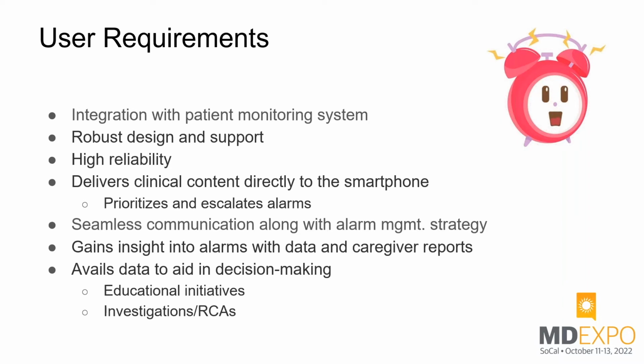Obviously, the delivery of that to the smartphone, as I mentioned. Other than having some type of decentralized or centralized monitoring solution, in this case we also wanted to make sure that it integrates and is validated with the smartphones, which were the iPhone 8s at that time, that these alarms were going to. Obviously, prioritization and escalation of alarms, that's where that clinical alarms committee came in.